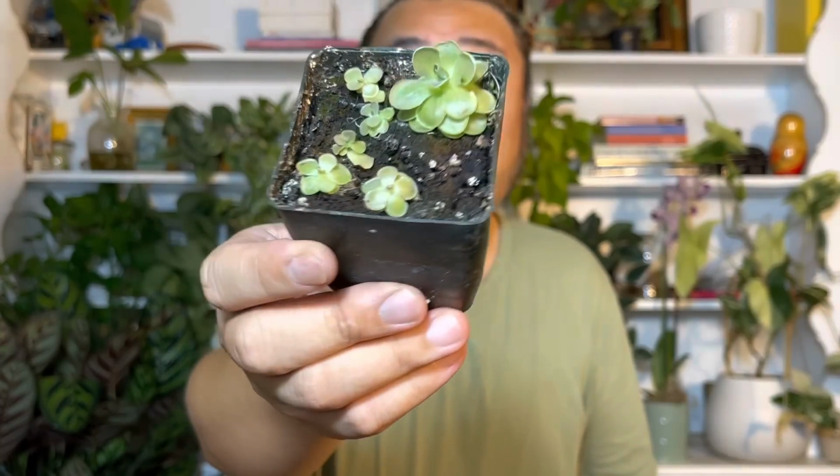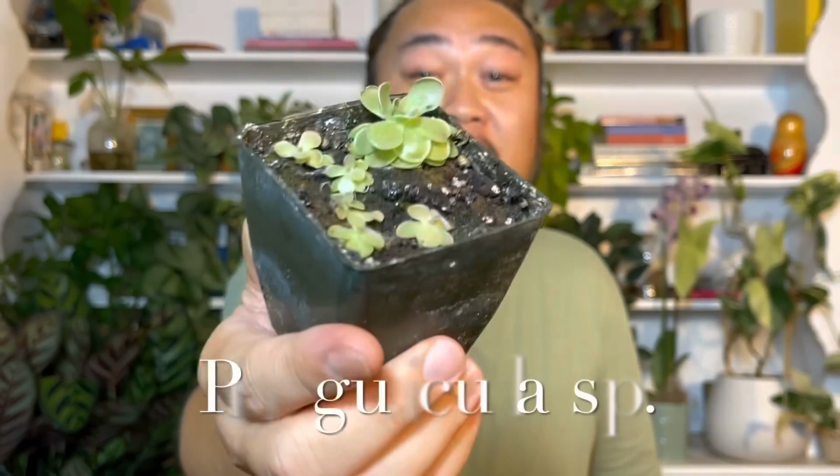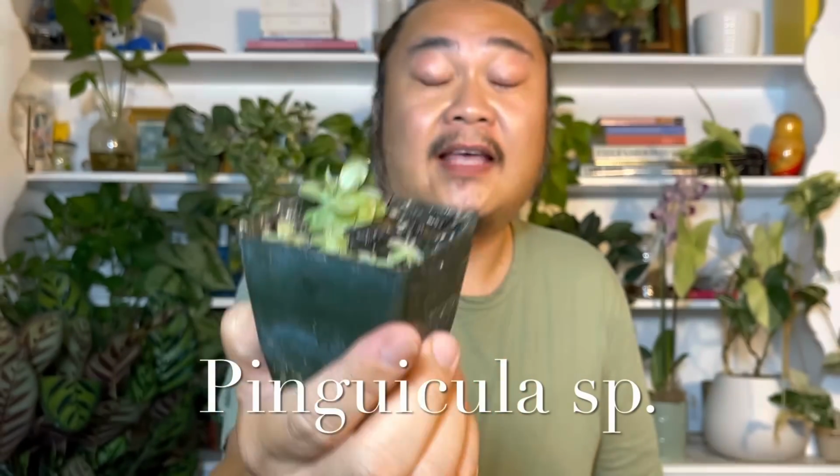Number 10 is this Pinguicula. Pinguicula is a carnivorous plant, and it's also known as the Mexican Butterwort, if I'm not mistaken. But these are really cool. These are carnivorous plants that attract their prey, insects, onto their leaves. They stick to the leaves and the insects get digested that way.